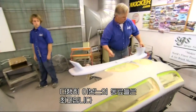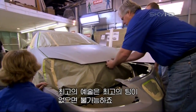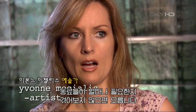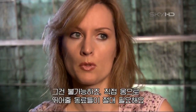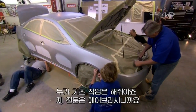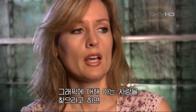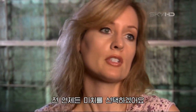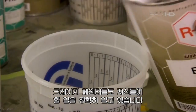Luckily for Yvonne, her team is tops. High-end art on cars is impossible without a great crew. Unless you were at a shop, you wouldn't know how much you have to rely on other people. One person cannot do an entire job. It is impossible. You need prep guys, you need body work done. Someone has to know how to lay down bases and clears. My specialty is airbrush. And if I need someone that really knows how to lay graphics down, then I have to have someone like Mitch help me out. And the help here at Crazy Painters knows exactly what to do.